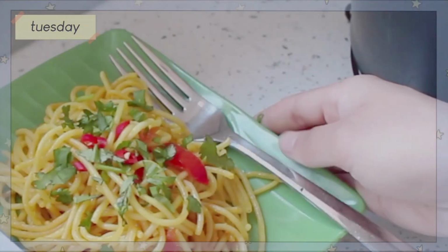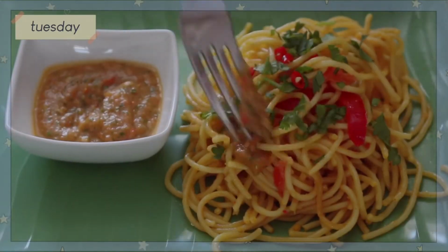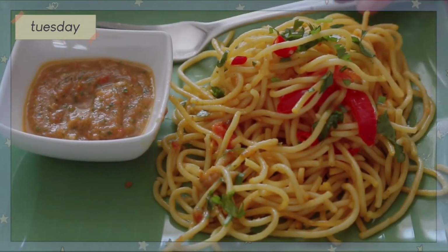Yep, that's coriander on my finger. Of course I had to add chili on top. Anyone else loves spicy food?